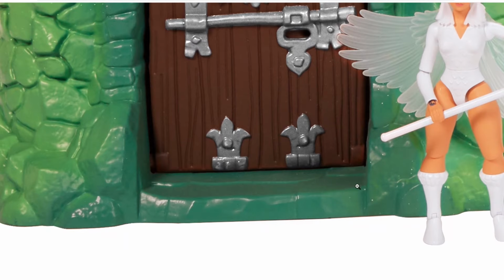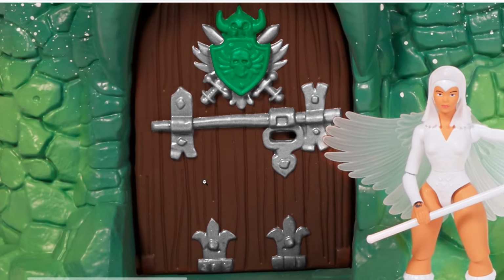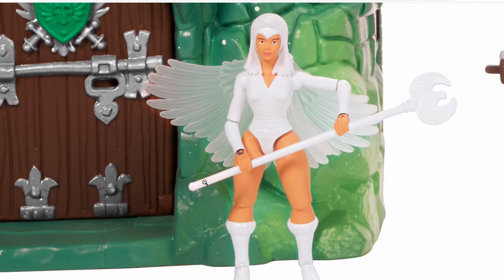And then, of course, as I said, there's a bit of a raise. We're gonna get into that too. But this is our first look at the Sorceress, and aside from the color, she looks nearly identical to her 80s counterpart. Her wing gimmick, I believe, is lifted directly from the original. If these two wings collapse, that literally would be from the original Sorceress.